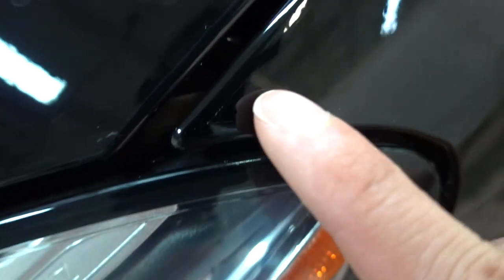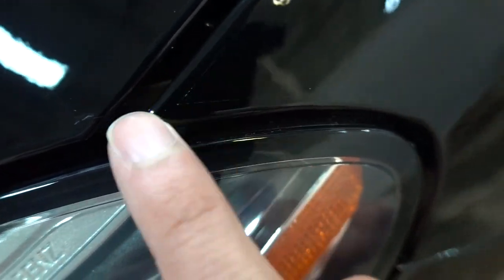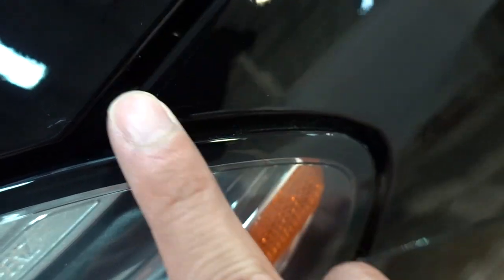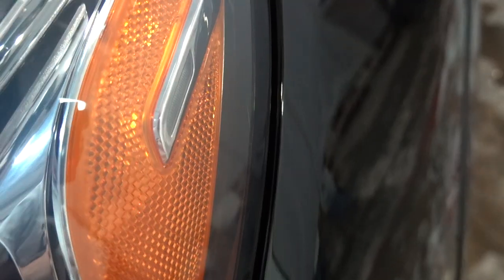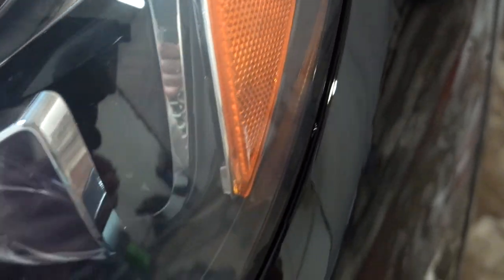And even here, you can see on this fender here, see this line? There's no clear bra on here, guys. The clear bra is off, but this is in the paint. So whoever installed this clear bra cut through the paint. It's even on the bumper too, if you guys can look and see. It's right here, and it runs. See that white line? It just runs all the way through. The fitment isn't even good. If they're going to cut it, at least make the fitment good.